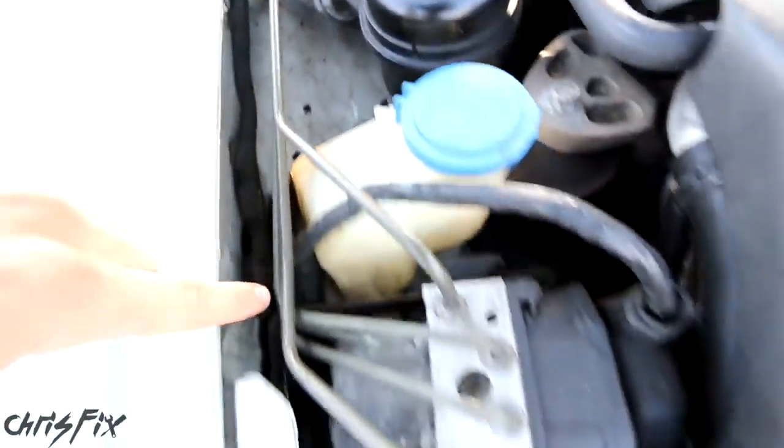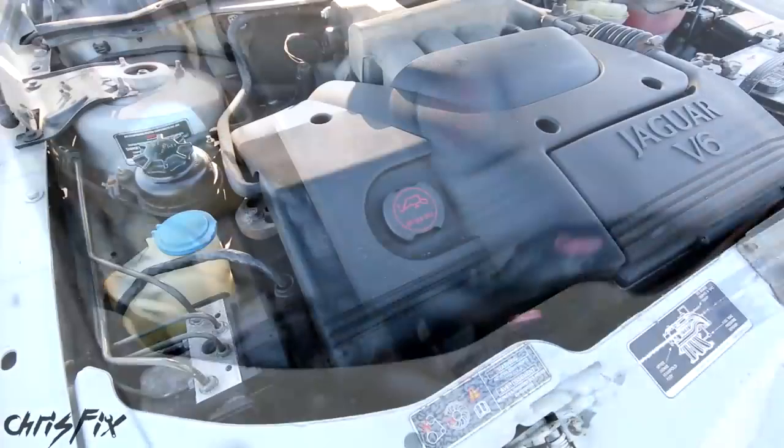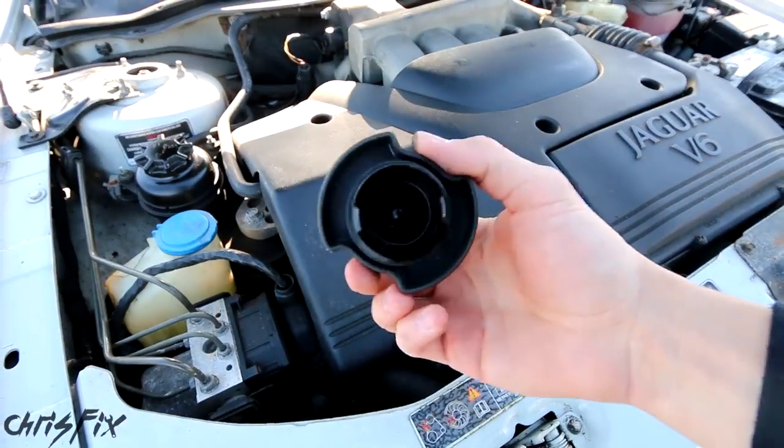You also want to follow the power steering lines to the pump, and check for any leaks. But again, this looks good. The next thing I like to do is check the oil. Take the oil fill cap off and look underneath.